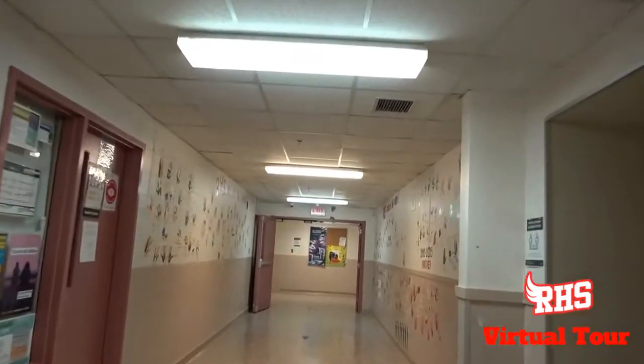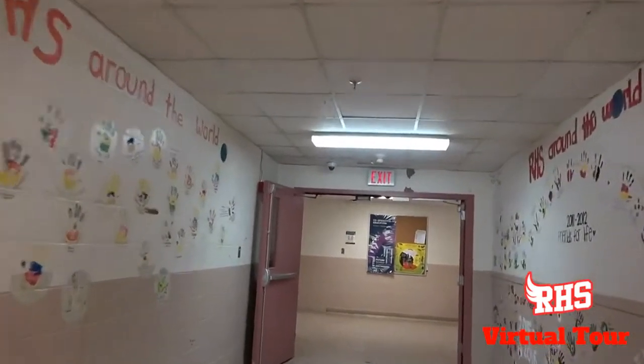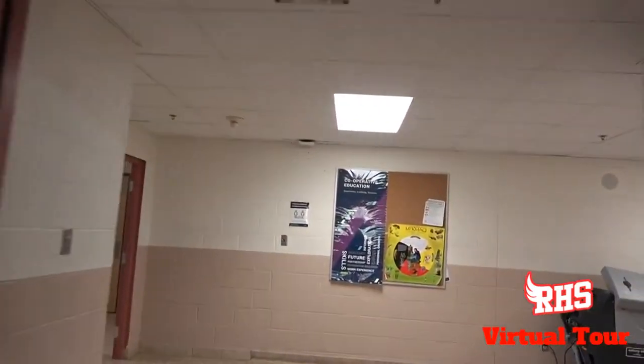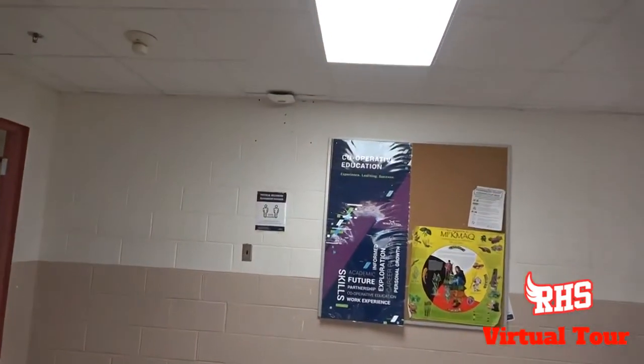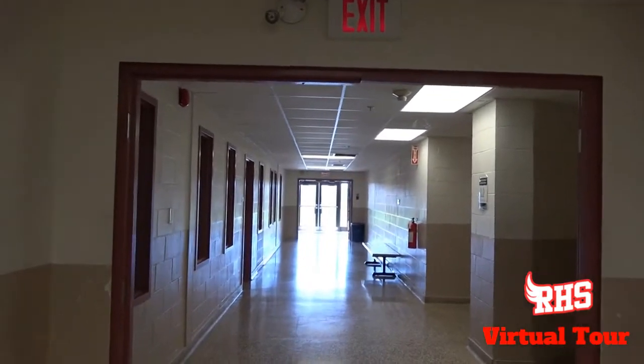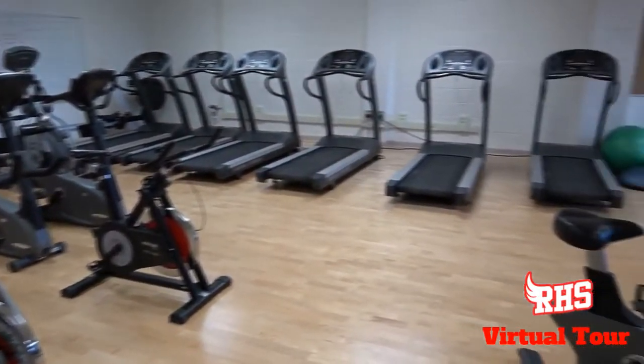As we continue down the hall, on the left we have the Youth Health Center, which features a nurse 5 days a week, and several times through the week a doctor is available. As we travel towards the back of the building, we have the Student Fitness Center.